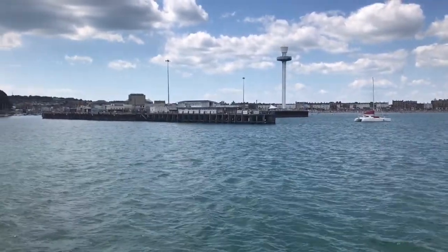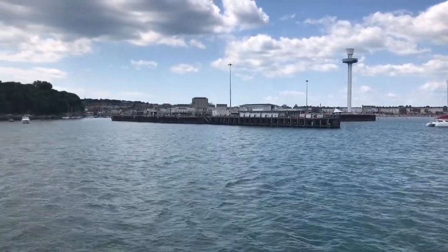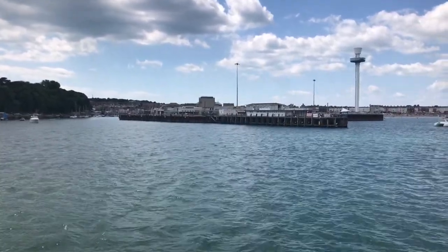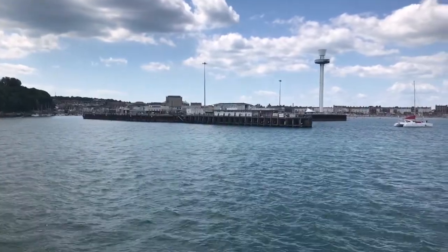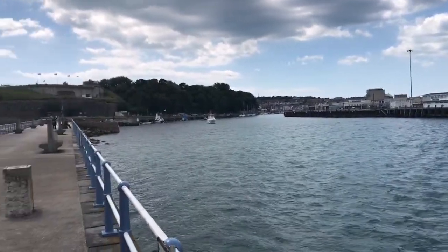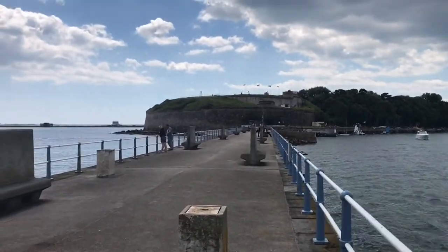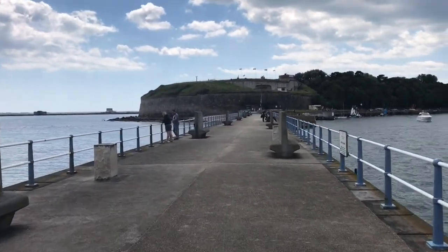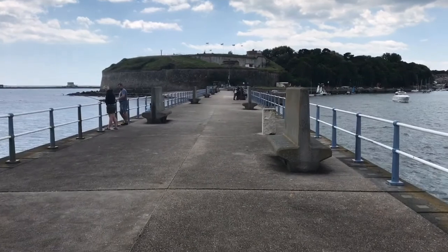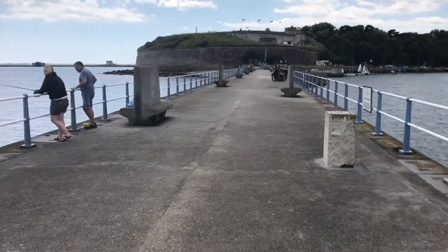Yes, we are starting the walk from the concrete pier here in Weymouth. I've been up this way before, but we're going to take a slight deviation and get onto the other pier there where the tower is. So let's start off with the walk. We're walking down here. It's a beautiful, beautiful day here in Weymouth. I only come out here on beautiful days. Well, that's maybe the way it seems, but when it's lovely here in Weymouth, it really is lovely.